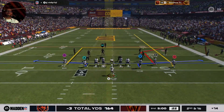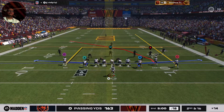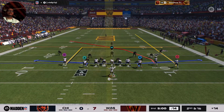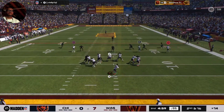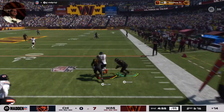We're back and all set for the second quarter. Bears football. They have second and pretty long here. Williams from the gun. Headed out right. Ooh, look at this. Here he goes.